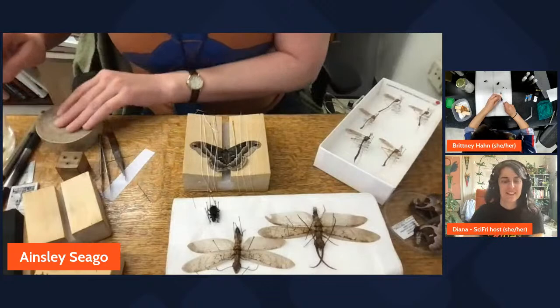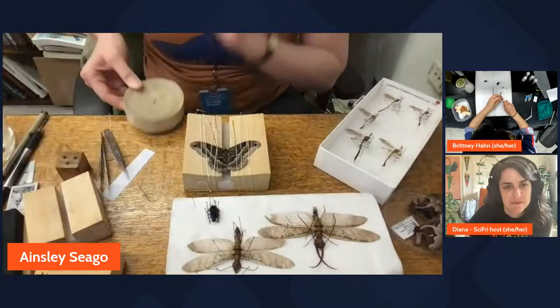I also found the slice of phone book pinning block that we love so much. They're very compact, and it's just a fantastic pinning surface.